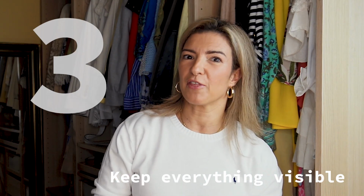but my closet now reflects my lifestyle, and that is very important, because if you wake up in the morning and you go into a closet that doesn't reflect who you are, chances are you won't like it. And a closet you love is a closet you'll keep. So keep things current. Tip number 3, keep everything visible.